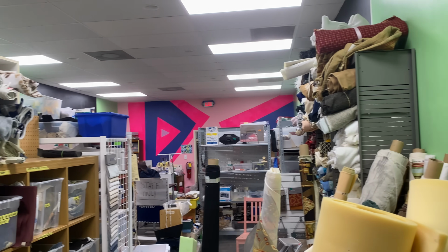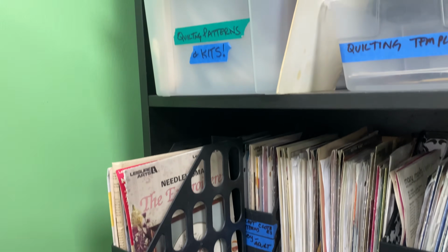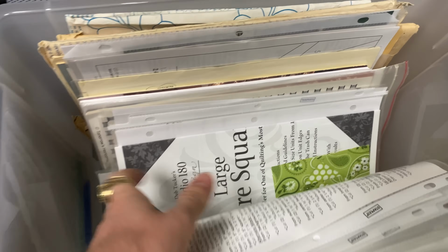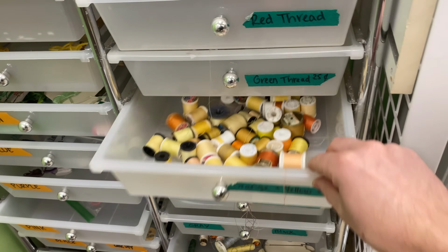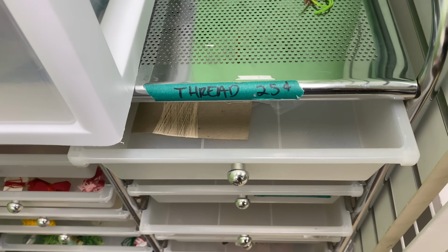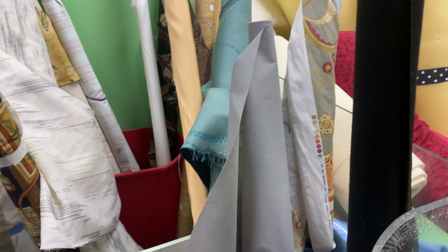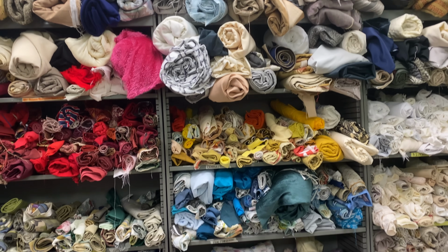I've been thinking that I really want to make a stylish modern quilt for my living room because I love to be under a blanket when watching TV, and so I'm starting to get ideas and look for fabric. These large pieces of upholstery foam were a great find. And of course, that brings us to the giant wall of fabric. I don't need fabric, but let's take a look, shall we?